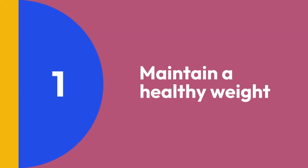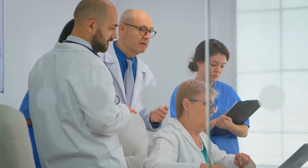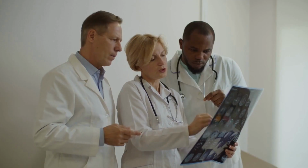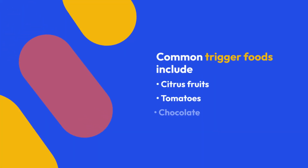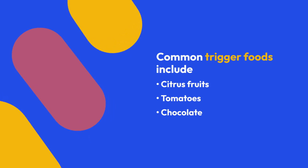Here are some tips. 1. Maintain a healthy weight. Excess weight can put pressure on the stomach, leading to acid reflux. 2. Eat smaller, more frequent meals. Eating larger meals can put more strain on the stomach, leading to acid reflux. 3. Avoid trigger foods. Common trigger foods include citrus fruits, tomatoes, chocolate, spicy foods, and fatty or greasy foods.